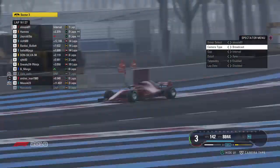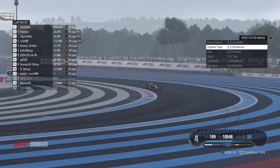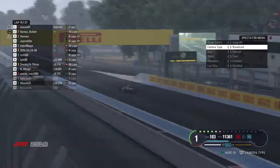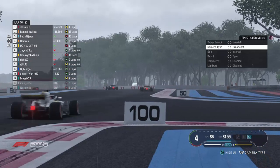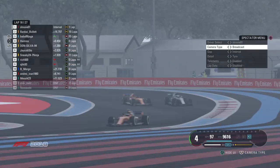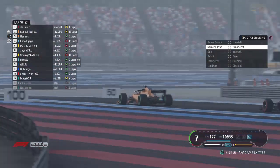Dale has retired from the session. What has gone on with Dale? Oh, I think he's lost it. He's lost it. And crashed into the wall. So now we got changeable conditions. We got intermediates. We got dry compound tyres. Who's going to be able to handle the situation? I think it is bang on that crossover period.